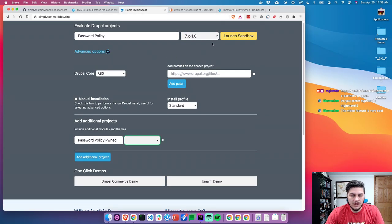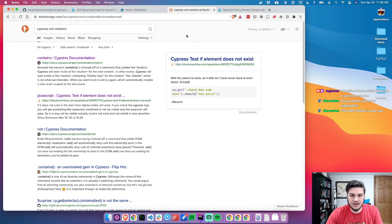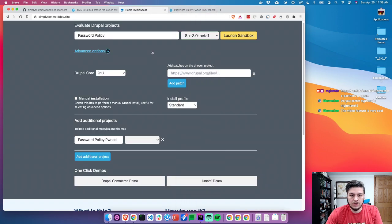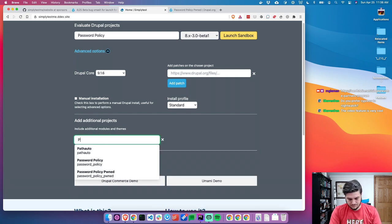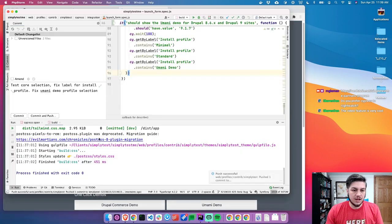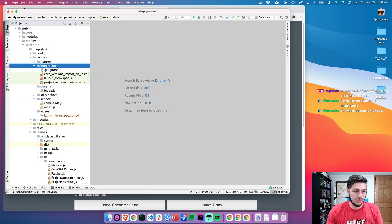So we need to verify that when you pick something and add an additional project, the versions are based off of the core constraint. So if we change this, this says it supports 8 and 9. So if we change this to be 3.0 beta 1, it's 9.7, but we need this to automatically update. Because now when I actually select the project, we get the versions. So this is the next test. And I'm going to make that its own test.